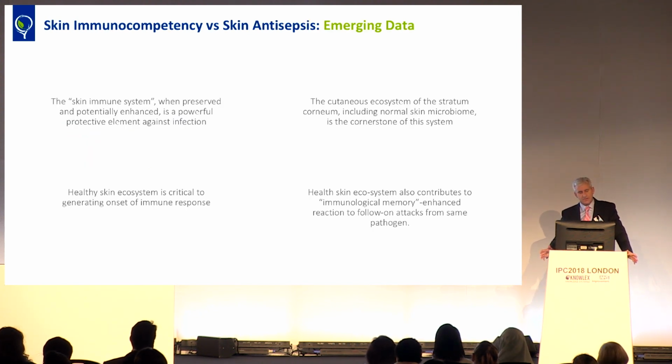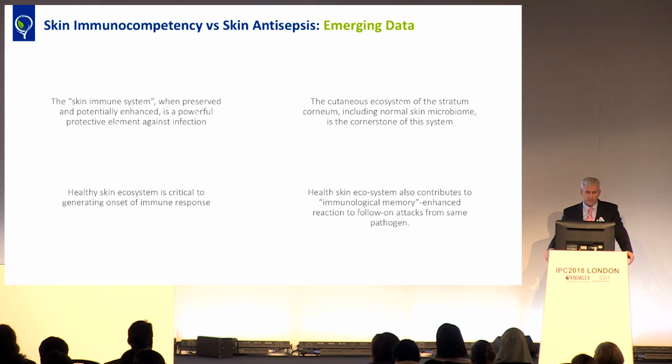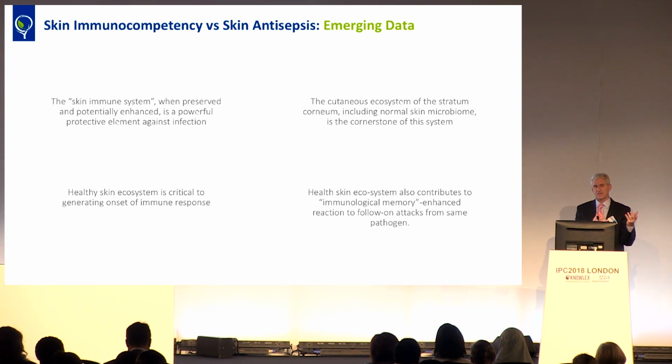So what's the emerging data? These are quotes that have come from some of the papers that have been done most recently about how the skin immune system, when preserved and potentially enhanced, is a powerful protective element against infection. That our healthy skin ecosystem is critical to generating the onset of this immune response, and I can go on. I think one of the most interesting things here is, if you'll see down the corner, that the healthy skin ecosystem also contributes to immunological memory. So your T cells actually remember when they had that last infection, and can follow up on attacks from that same pathogen after it's remembered it.